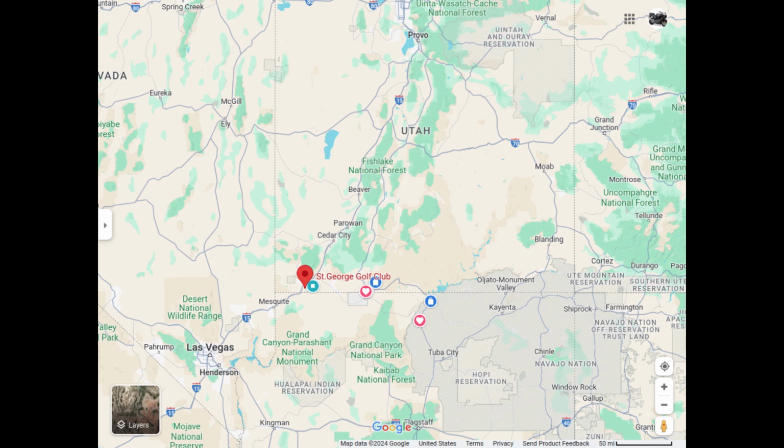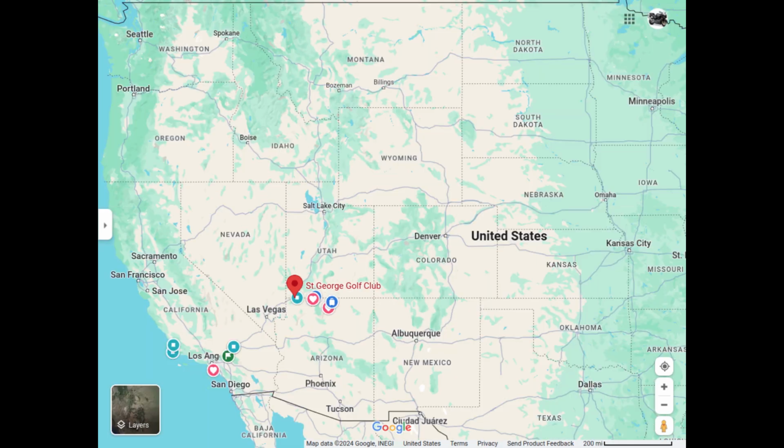Nice staff, facility, nice course, nice people, nice price, a nice outing. I swear to you, you don't want to play this course when it's hot. It's just so dry. It's amazing how dry it is despite the fact that it has all this water in the course. It is just parching you dry. And other than that, it's not bad at all.